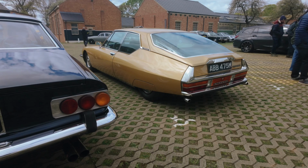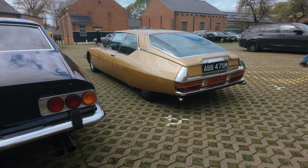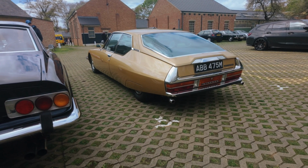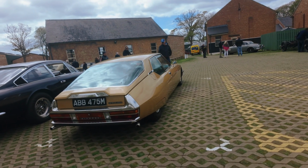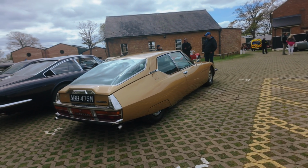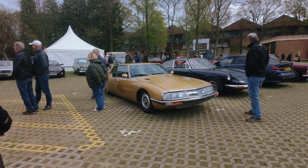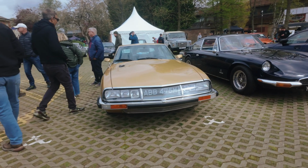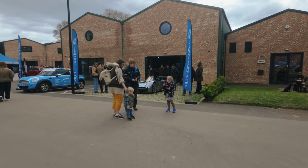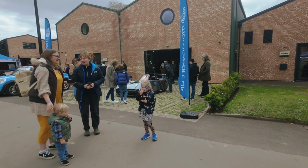When I look at this car, I'm getting Stingray, what was that show? Thunderbirds. Yeah, Thunderbirds vibes right there. That is nice. Guys, we gotta take a look at this car.